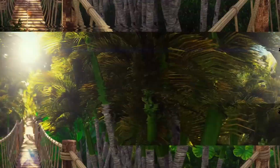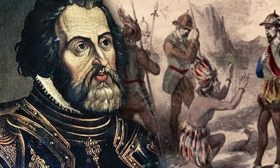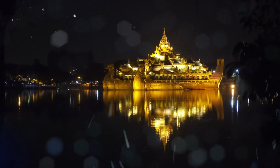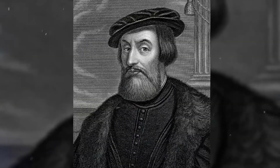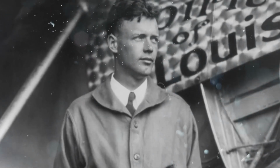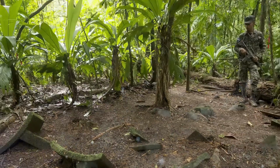For centuries, there's been a legend of this hidden city deep in the jungles of Honduras. Hernan Cortez, the infamous Spanish conquistador, heard rumors of what was called the White City, or the City of the Monkey God, a place said to be full of unimaginable wealth. Cortez searched and searched, but he never found it, and neither did anyone else for hundreds of years. But the legend never went away. Even Charles Lindbergh, the famous American aviator, claimed to have seen this city while flying over the country. Others swore that they'd found it, but for one reason or another, they couldn't or wouldn't reveal its location.